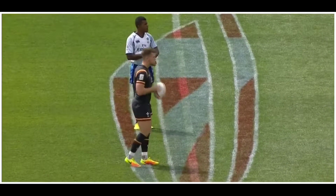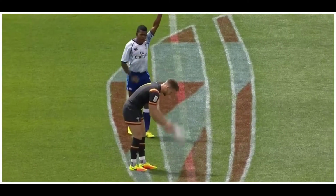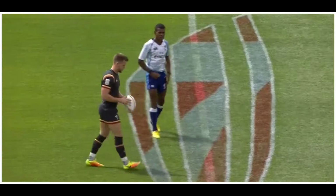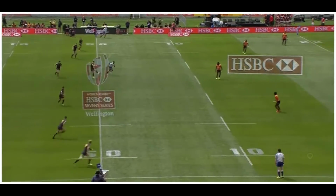Showed glimpses of what they can do, but really defensively disorganised and leaked plenty of points. But we are away.